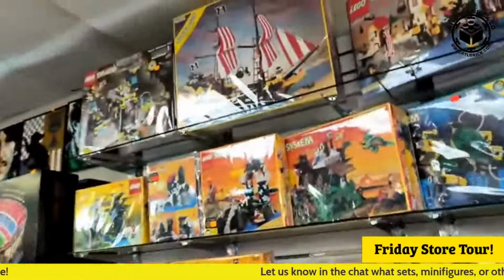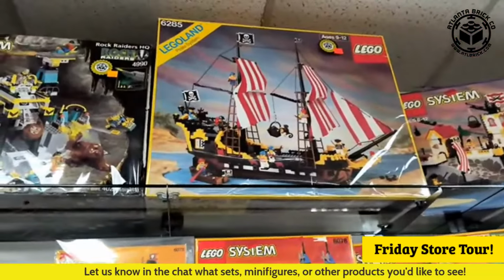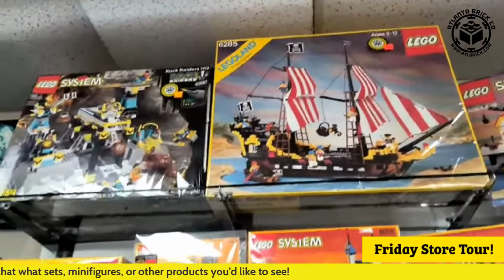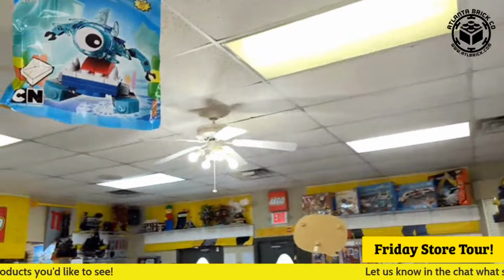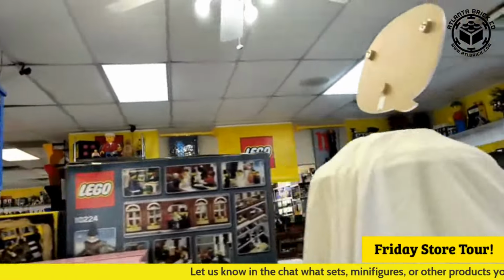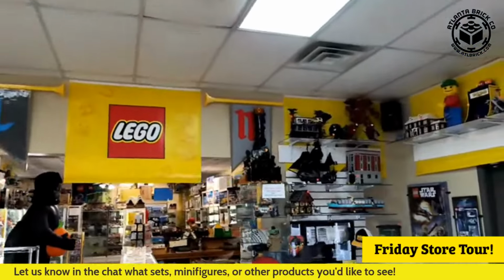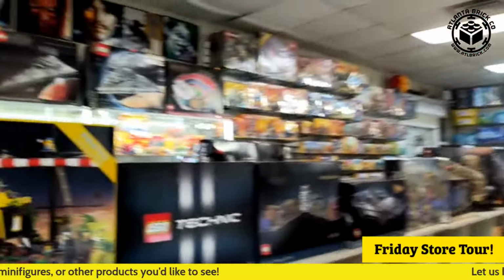Now there's a certified Black Seas Barracuda. That's looking real nice there with the box. That's going to have all your sails and minifigures and everything in good condition. That's a great way to get that one. Let's see. Do we have any other pirate ships floating around here? No pun intended. Ooh. Oh, yeah. Let's go take a look at that. Oh, I see another pre-built Black Pearl sitting over there as well. But yeah, we're going to take a look at this here.